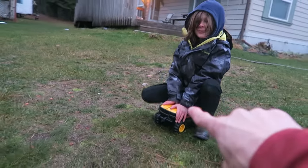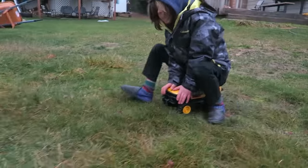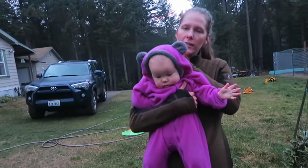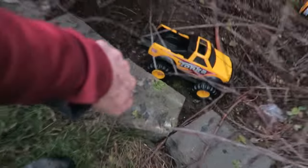So now it's the ride-on test. Let's see if it'll hold you. All right, let's see how fast you can go. Ready, go. You want to put River on it? Okay, can we put River on it? What do you think, little baby bear? Do you want to ride on the truck, River? She's like, I think she's the perfect size for it. Wait, let's see how River does. Ran away. Where'd the truck go? Ah, there it is.